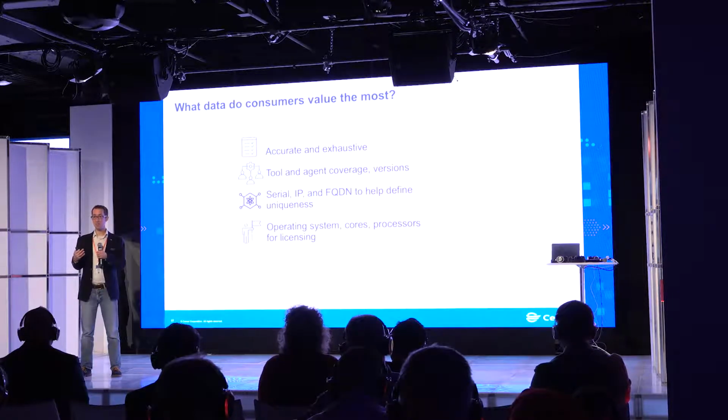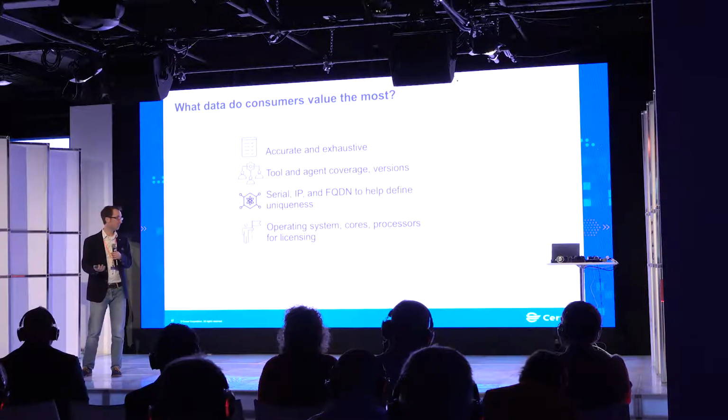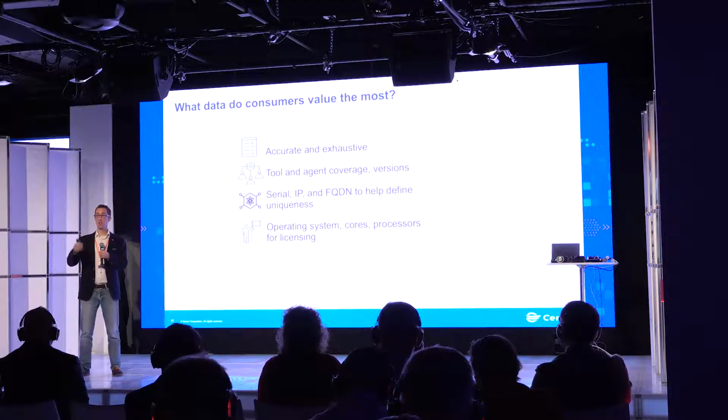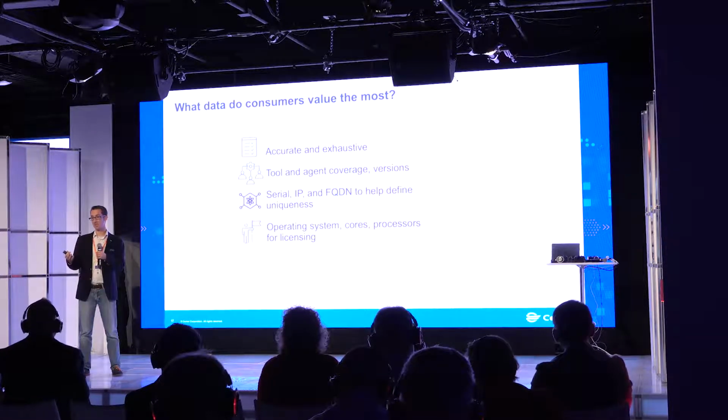So our data needs to be able to show the presence of various agents and software, the status, and the version of it. And finally, the operating system, cores, and processors. Those are all interesting data points as well for our consumers because that feeds into a lot of important business cases that have cost of ownership implications behind it.